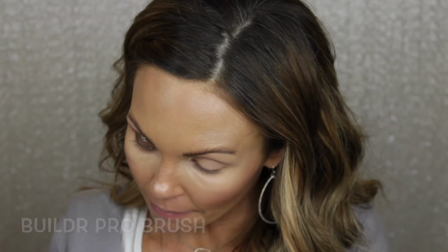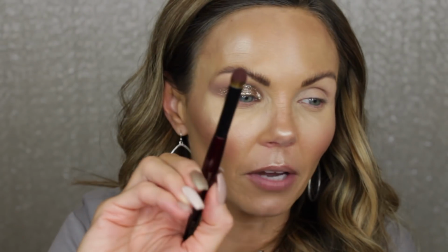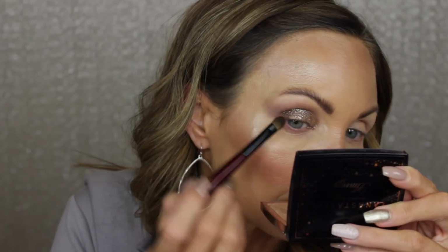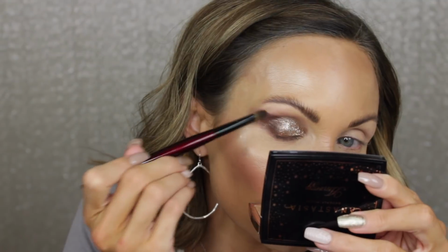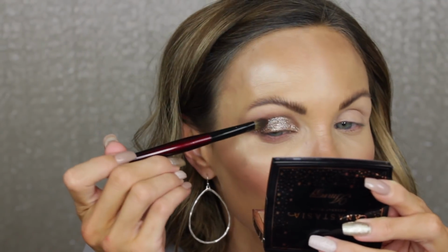But because I can't do that, I'm going to take this brush, which is the Builder Pro, and I'm actually going to go into Oh That's Rich, this maroon shade right here. It's like a dark brown maroon shade. I mean, that's kind of what it is. And I've got some here on the brush. I'm going to tap it off, and I'm just going to place this on this outer corner and build up a tiny bit of dark dimension, and kind of smoking it out right like that.